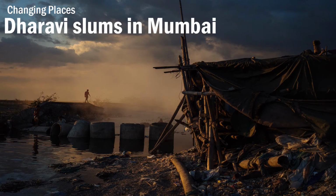A totally new topic you'll study at A-level is changing places. This is all about how places have changed over time. So for example, we look at a city of contrasts, Mumbai. Mumbai is the 12th richest city in the world. It has more billionaires living there than any other city in the world. Yet at the same time, it has Asia's largest slum Dharavi, with over 1 million people living in abject poverty.